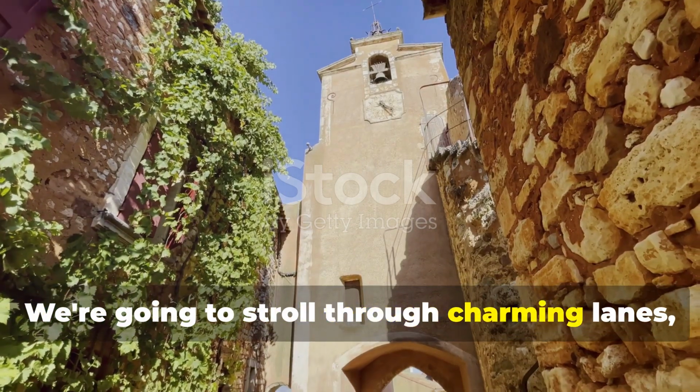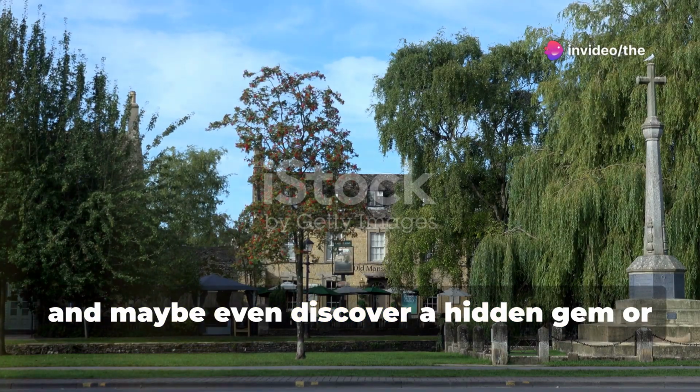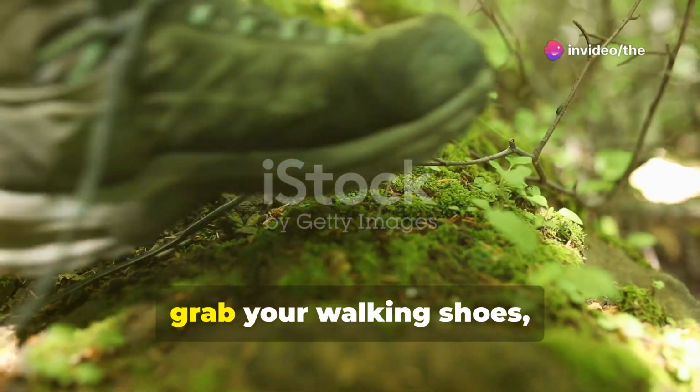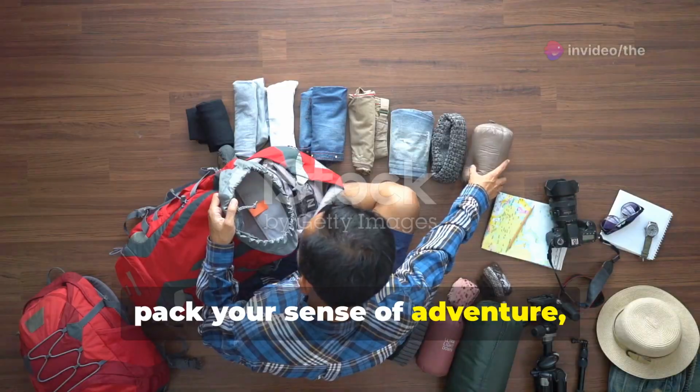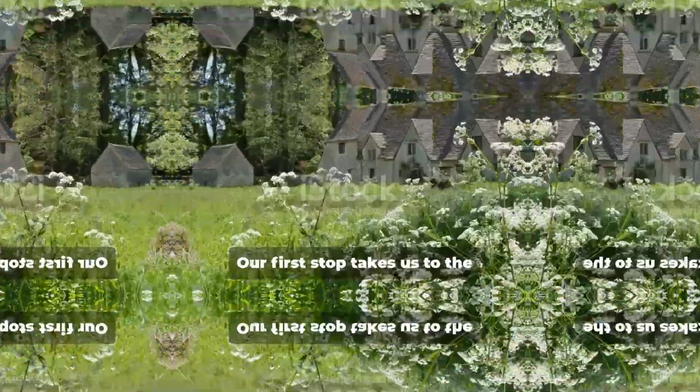We're going to stroll through charming lanes, soak up the local atmosphere, and maybe even discover a hidden gem or two along the way. So, grab your walking shoes, pack your sense of adventure, and let's wander off the beaten path to experience the true heart of England.